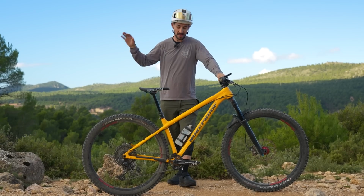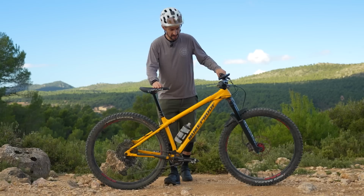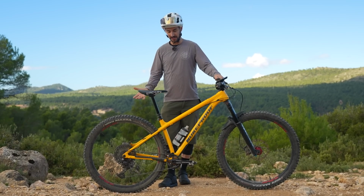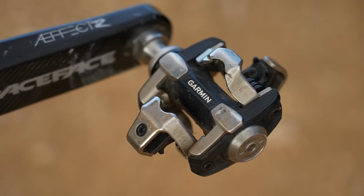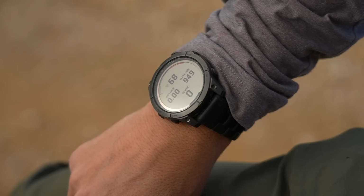And I'm going to compare that bike to the control in this GMBN Does Science. This is a Nukeproof Scout Hardtail. But a hardtail will be good, should be efficient. It'd be quite interesting to see the times, the powers, because I've got the Garmin Rally power pedals on that, so I'll be able to look at exactly how much effort I've done. Got my heart rate monitor.